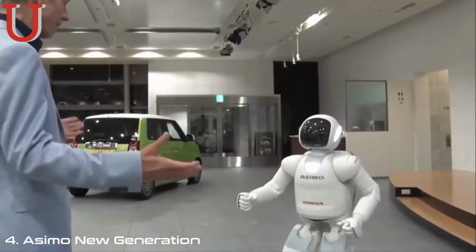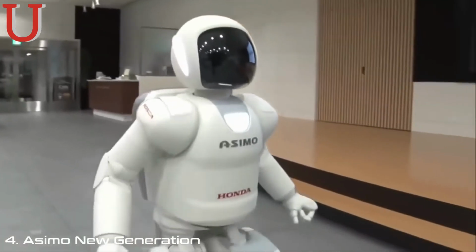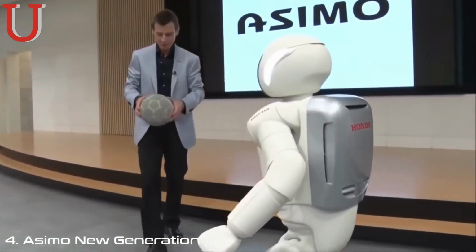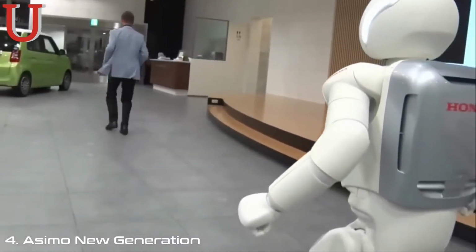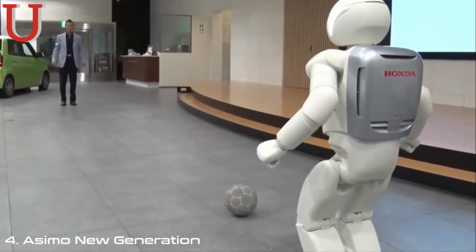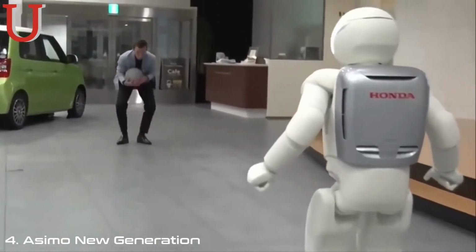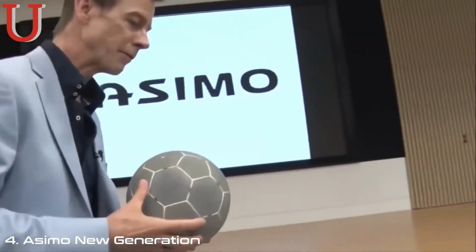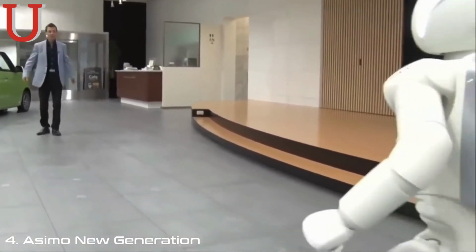Let's play soccer. I'd love to play soccer with you. By the way, you also played soccer with Barack Obama, didn't you? Shall I place the ball for you? There you go. Now I'll go over here and wait for your kick. Okay. Here I go. Oh, nice kick, Asimo. Asimo, let's do this again. This time, I'm going to put the ball in a different place. Okay, Asimo, anytime you're ready.